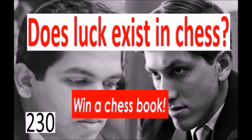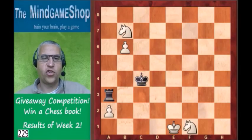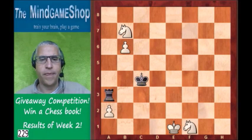Back to Troitzky's problem. This is the position I gave you at the start of the video, white to play and win. Let's look at the position. Black only has a rook, and white still has a lot of material, 2 knights and 2 pawns. It shouldn't be too difficult to win, you would think.